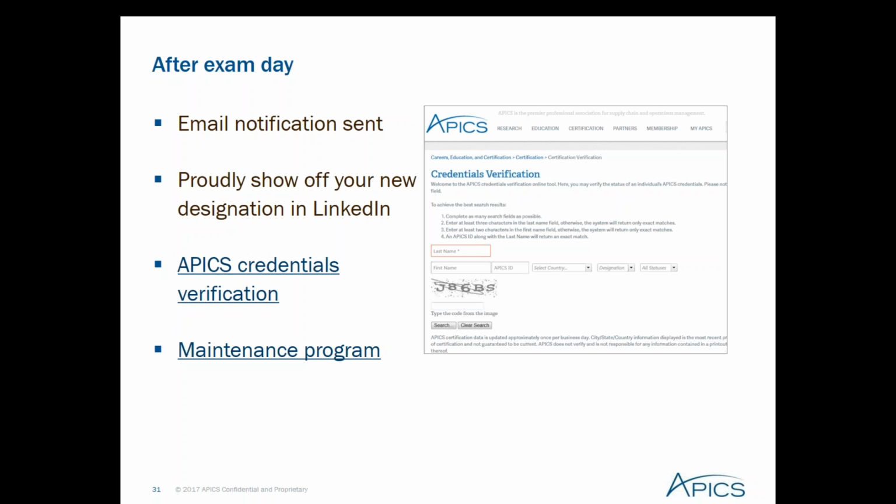We also offer a verification tool available to the public. Credential verification is a service that elevates the credibility of your APICS credentials. Anyone can look up an individual's active certification status on this page. So you might have an employer or a potential employer that really wants to verify your credentials. They can go to apics.org/verification and view your information there.